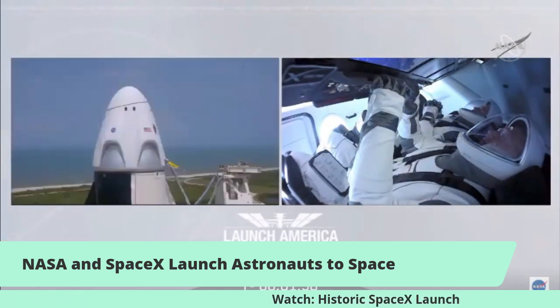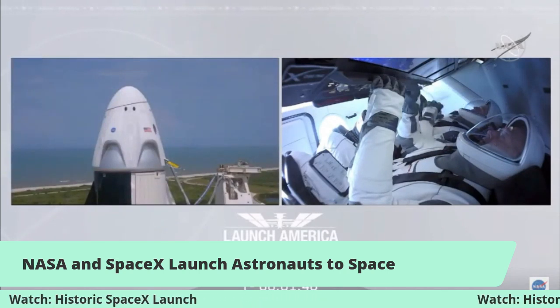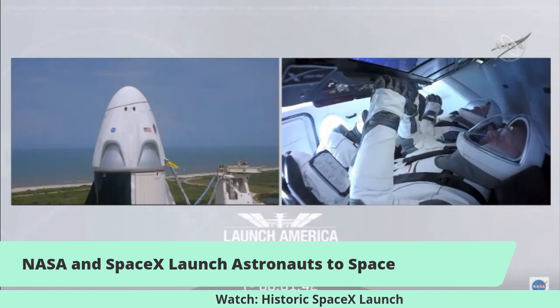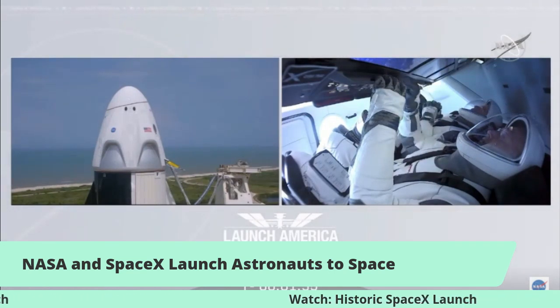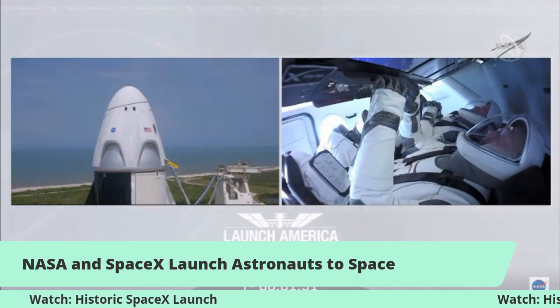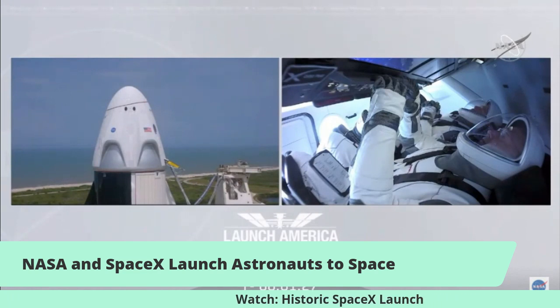Stage two LOX load is closed out. Propellant fills are complete. Dragon is in auto idle. Stage two LOX load complete. All fuel, all oxidizer on Falcon 9. 1 minute, 34 seconds to go till launch. Ground gas closeouts is starting.